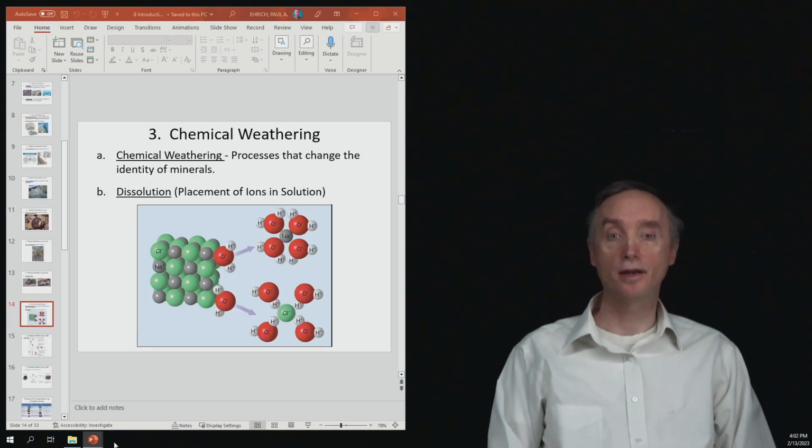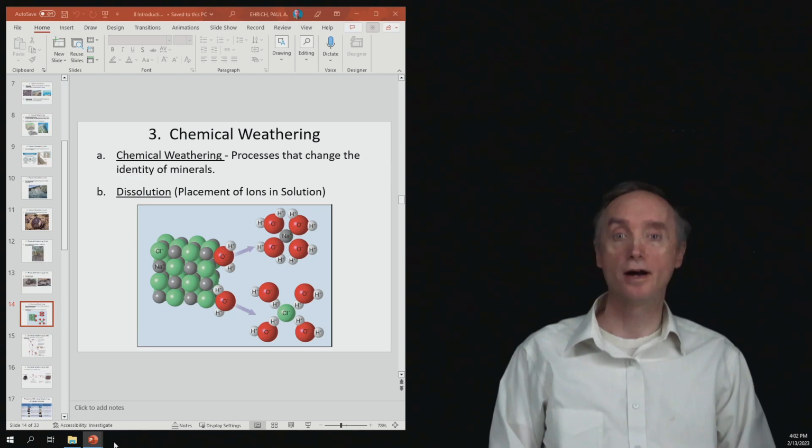Okay, we're going to take a break, and when we come back, we will talk about the second type of weathering, which is going to be called chemical weathering.